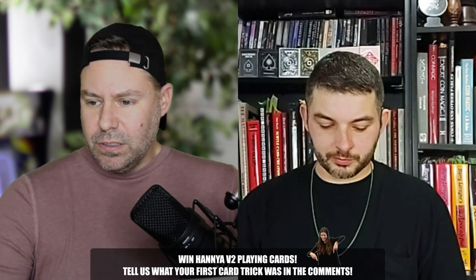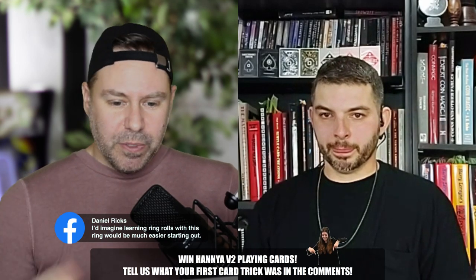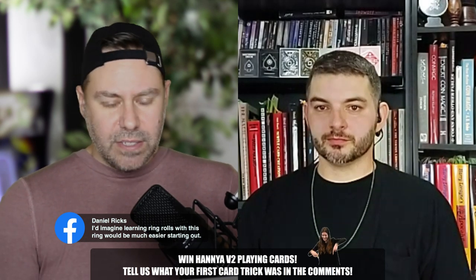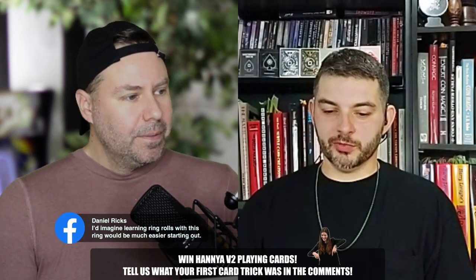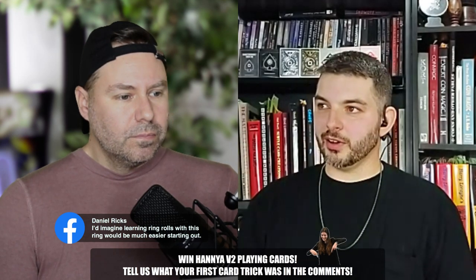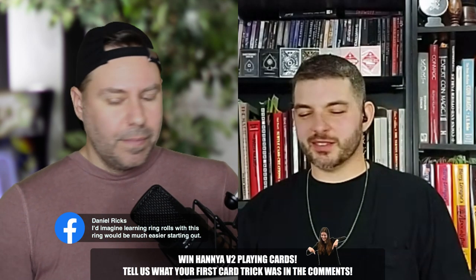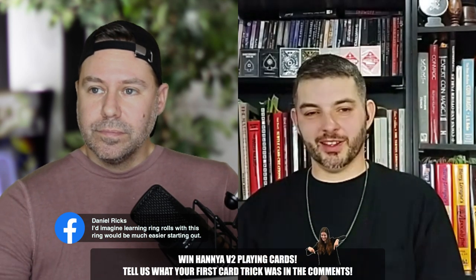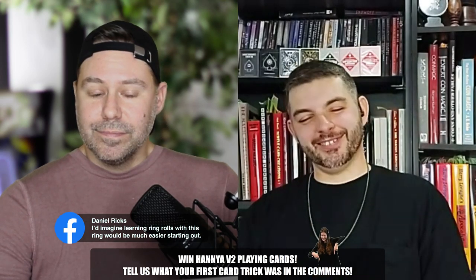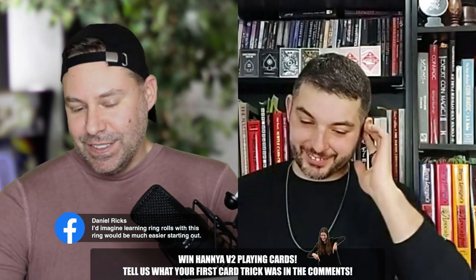Daniel Ricks also says, I'd imagine learning ring rolls with this ring would be much easier starting out, because it does have that added grip to it. Yeah, it's got more of a tactile grip to it. It's cool. I don't really do a lot of the ring rolls and stuff. I have a little bit of broken fingers. But Brandon Rodriguez, oh, he's great. He picks up like four rings and he just starts rolling. I love the guy, but when he does that, I'm like, man, hate you. You're so good. Brandon, you're a beast.